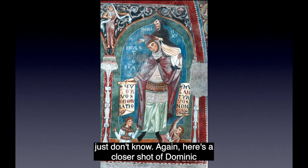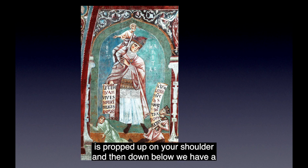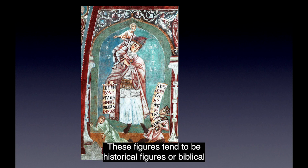Again, there's a closer shot. This is charity. So a figure representing charity has St. Peter propped up on her shoulder. And then down below we have hatred, and you can see that's a representation of the Emperor Nero. These figures tend to be historical figures, biblical characters.